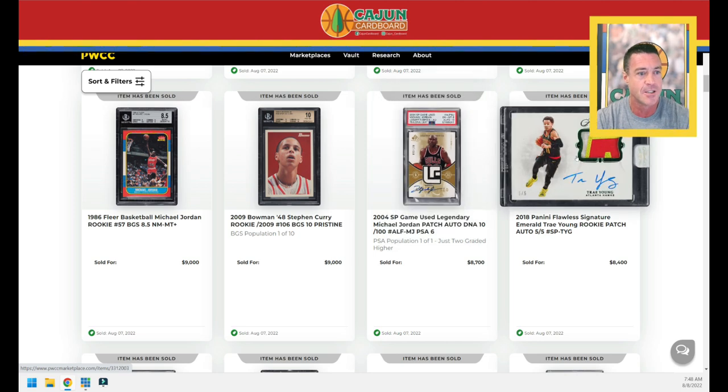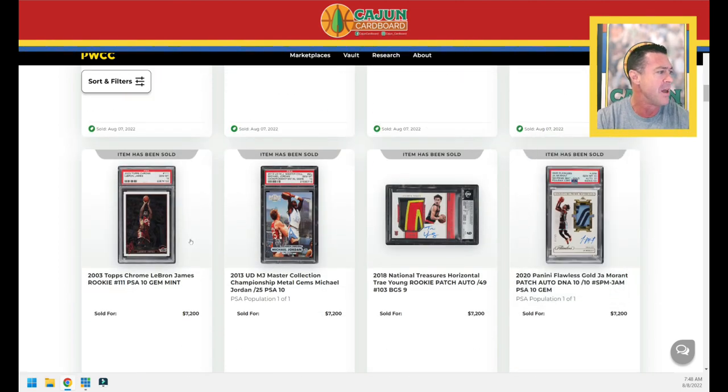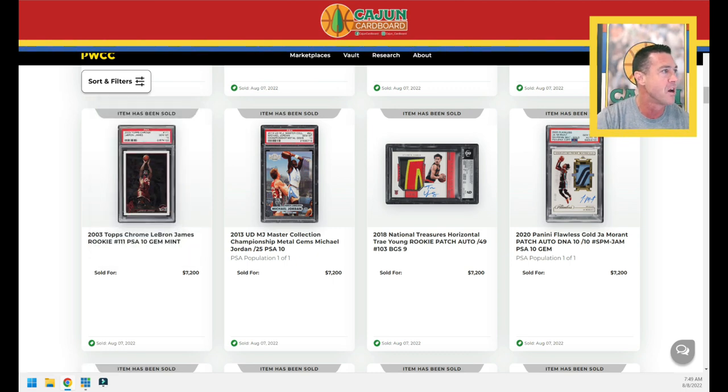We've got the sealed flawless Trae Young from his rookie year, serial numbered to 5, 8,400. That's a huge card. 8,400 seems cheap there, but Trae cards are dipping a little bit lately. We've got the LeBron Chrome PSA 10. I'm always obligated to look this card up because I've got a bunch of them.